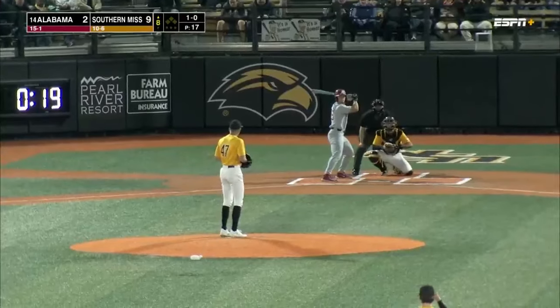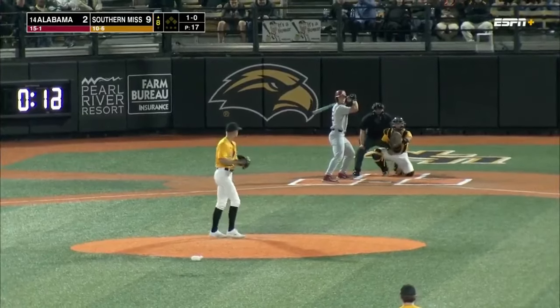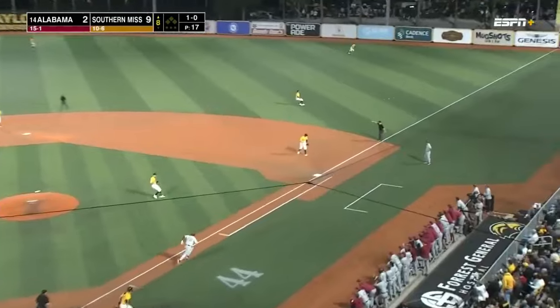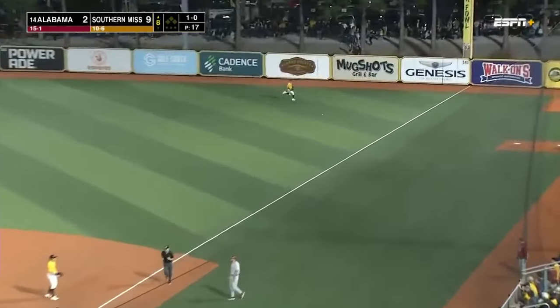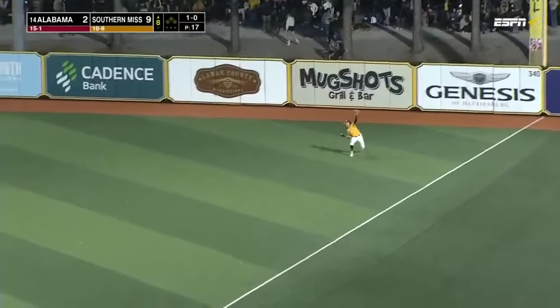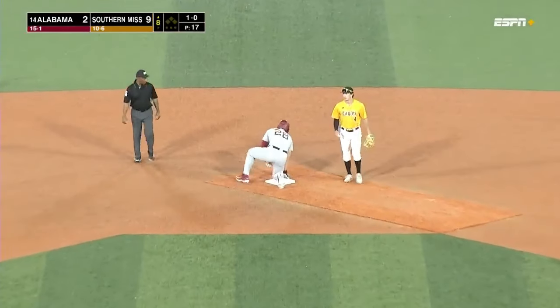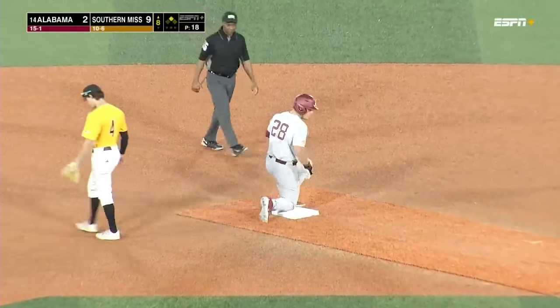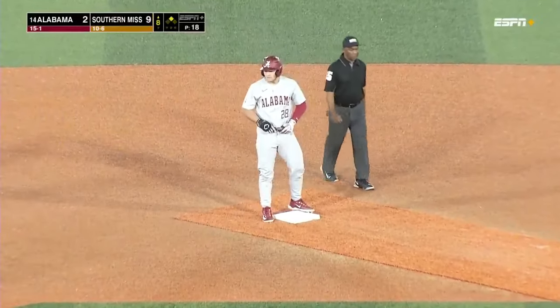Yeah, essentially 15 out of your first 16 games at home. Cade Snell, the pinch hitter, underneath the mitt of Davis Gillespie out in the right field. They're going to try Carson Pato, and Cade Snell has got up to second base for Alabama to begin this top of the eighth inning.